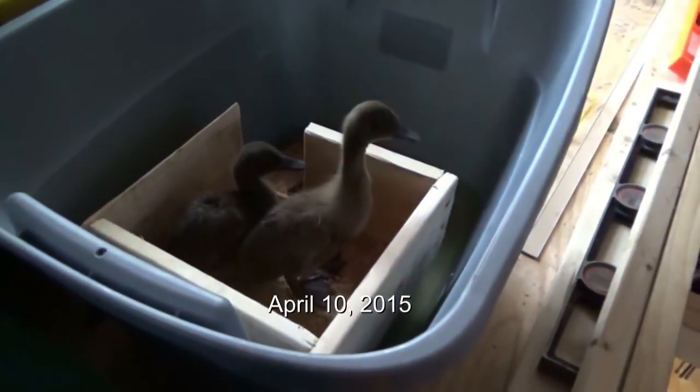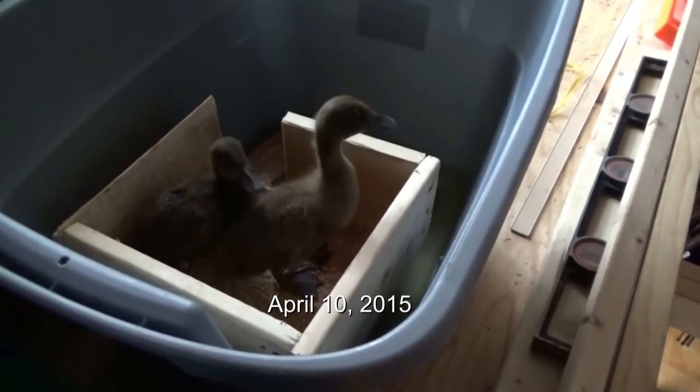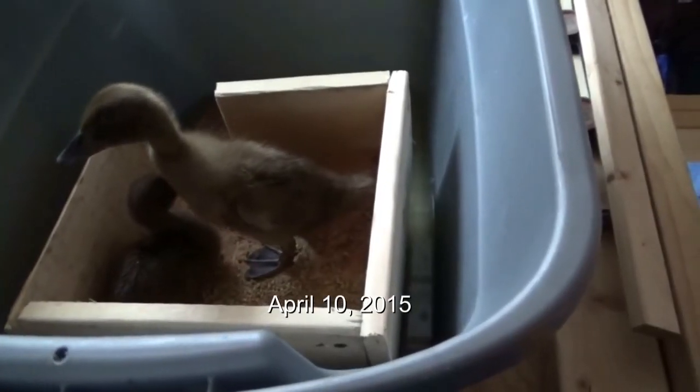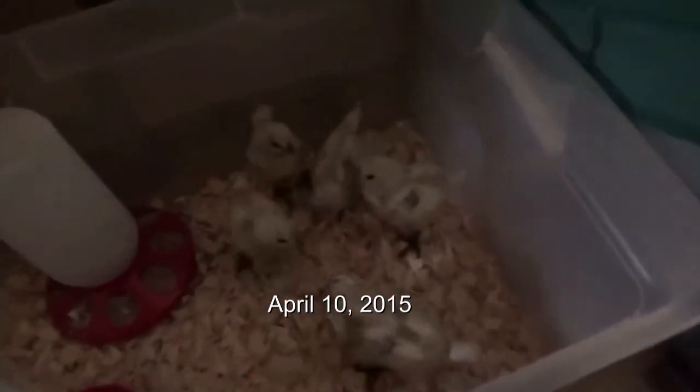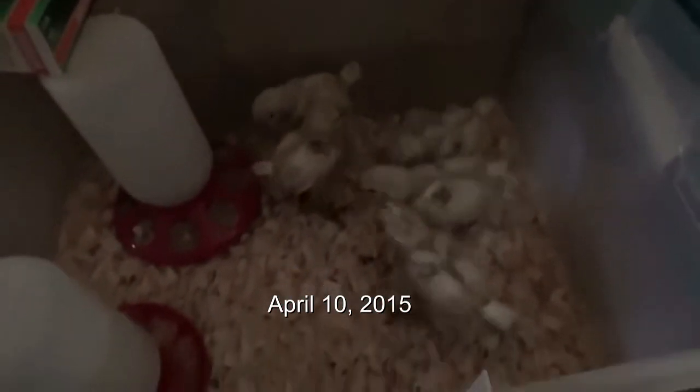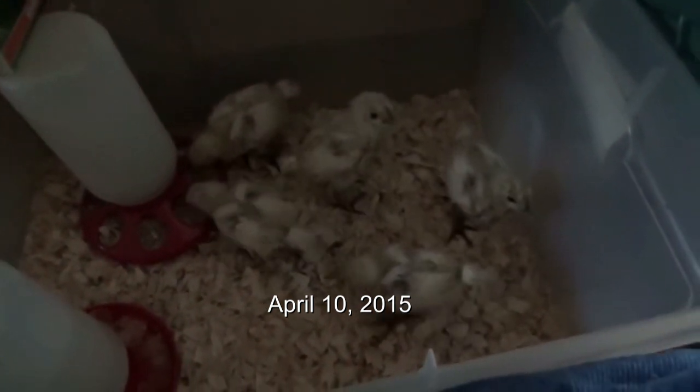I got my little duckies in a little container I made for them. I wasn't sure if I wanted to show you this or not, because I had the ducks in with the silkies, but I'll show you because I've got everything taken care of now. The silkies have another container, and they're doing well now, but they're not looking very pretty, because living with ducks is a filthy, filthy, filthy environment for little birdies. Yep.